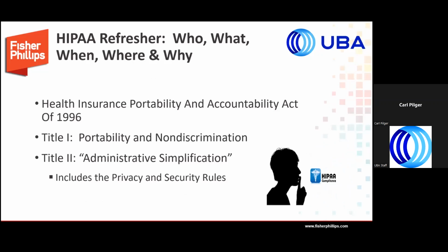So as a refresher, let's talk a little bit about what it is we're talking about. And that, of course, is overall the Health Insurance Portability and Accountability Act of 1996. Essentially, it had 2 components. The first of which everybody was dealing quite a bit with initially at its outset when the law was first passed, and it had to do with portability and non-discrimination and implementing rules that you couldn't discriminate against folks because of health status factors and things of that nature.